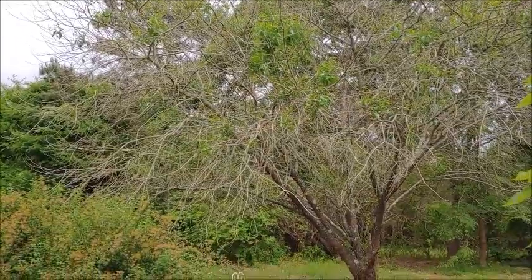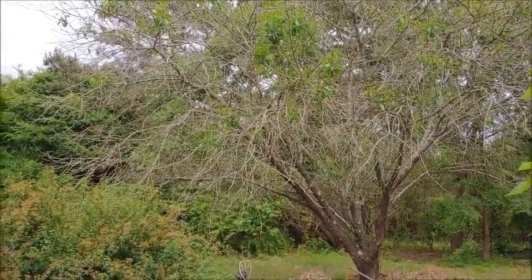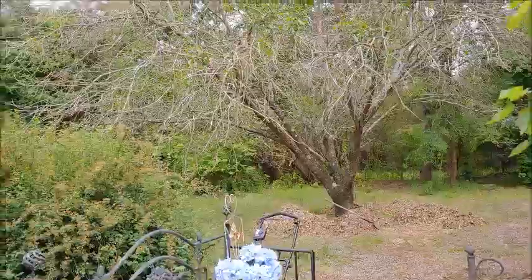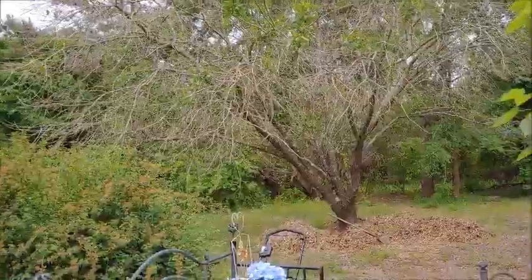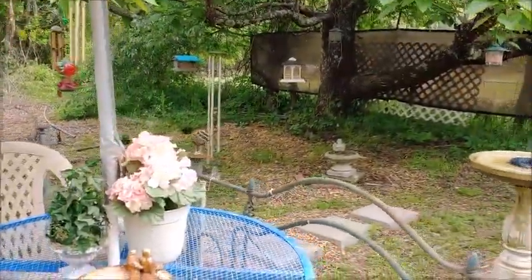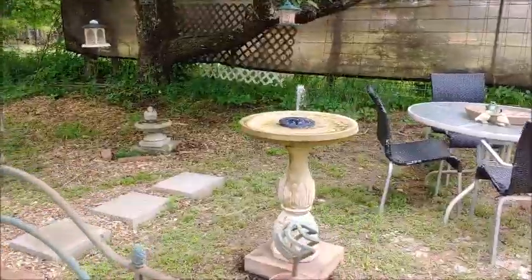And I have had a lot of people in this area, in a group I'm in, talk about how they've lost shrubs, their azaleas, some trees. A lot of people saying it was definitely the storm.